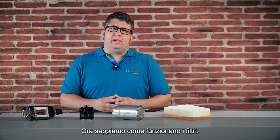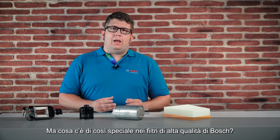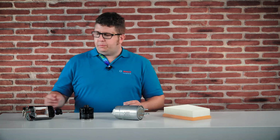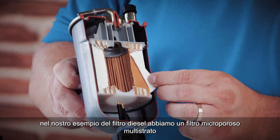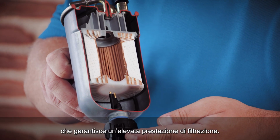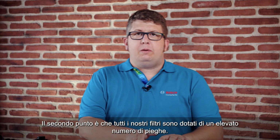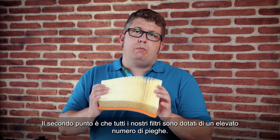Now we know basically how filters work. But what is so special about the high-quality filters of Bosch? Two things I want to mention. In the example of our diesel filter, we have a multi-layer microporous filter media that ensures a high performance of filtration. And the second point is all our filters are equipped with a high number of pleats.